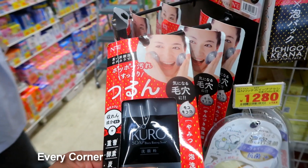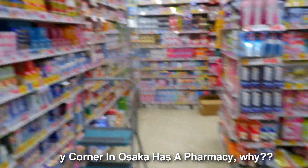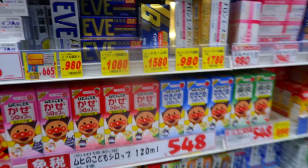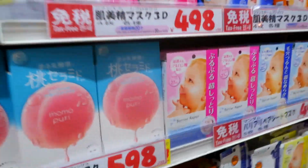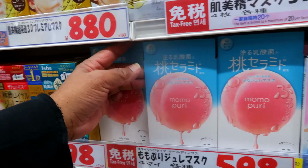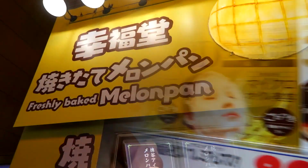Black baking soda for the face. I know they have a lot of stuff for the face around here. They love facial stuff. I say that constructively, not humorously. Momo puri. What did I tell you? Facial.